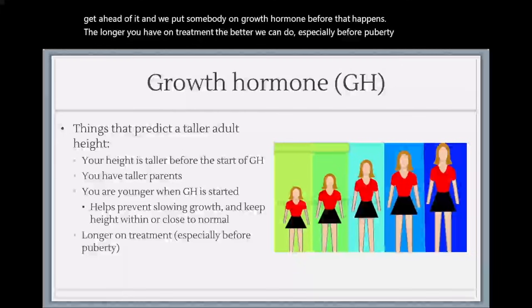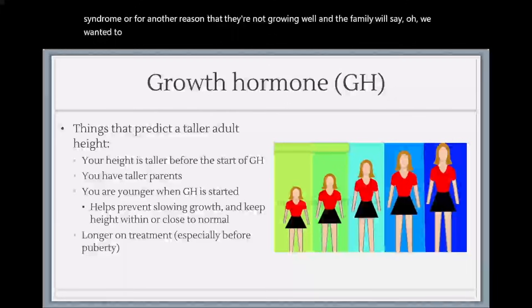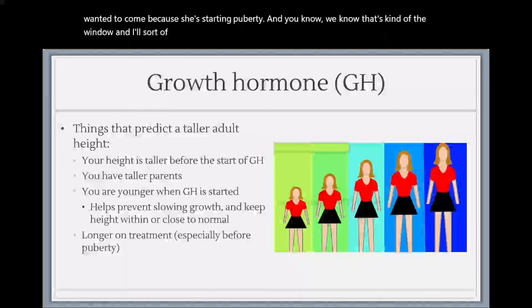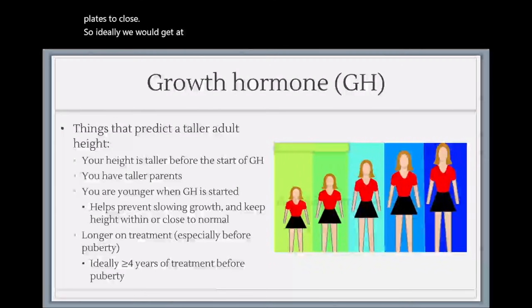So I can't count how many times I have somebody come into clinic with Turner syndrome, or for another reason that they're not growing well, and the family will say, oh, we wanted to come because she's starting puberty, and we know that's kind of the window. And I'll say, well, actually, what really counts is all of those growing years before you start puberty, because once puberty starts, that clock is ticking on those growth plates to close. So ideally, we would get at least 4 years of growth hormone treatment before puberty starts.